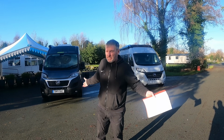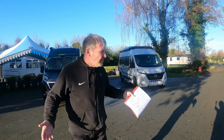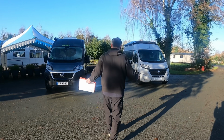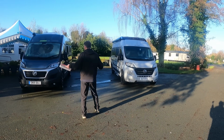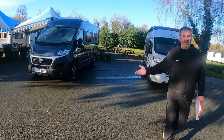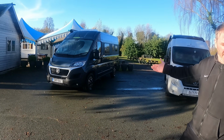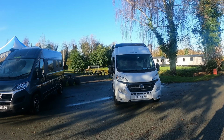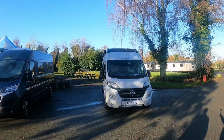So they're going to be ranging between the 50 and 60k, right? What's your first impressions? Nice. Great colours. Yeah, I like the colours. Aerodynamically grey. And wishy-washy white with a hint of grey. Yeah, got a different roof on this one.